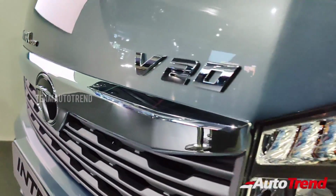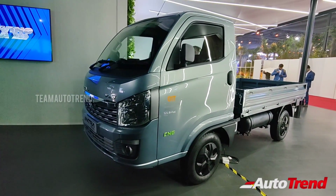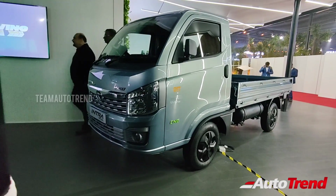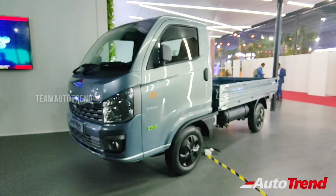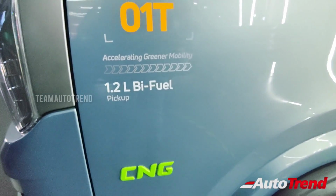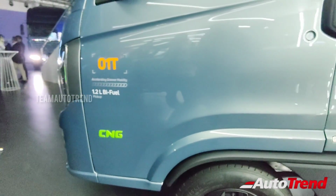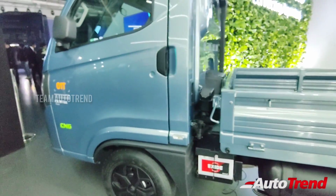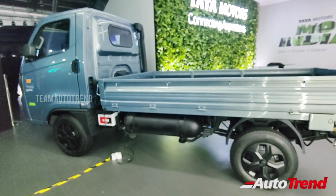Next up, we have the Tata Intra V20 Bi-Fuel, which was already showcased at the Hyderabad launch event of the Yodha and the Intra V50. This Intra V20 Bi-Fuel combines the 1.2-litre 3-cylinder petrol engine with the CNG fuel system, thus boasting a maximum range of 700 kilometers with a 1000 kilo payload capacity.